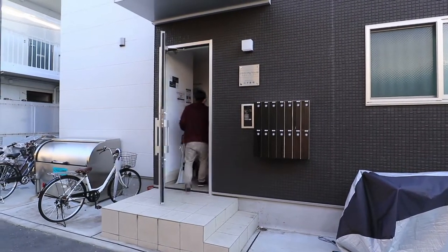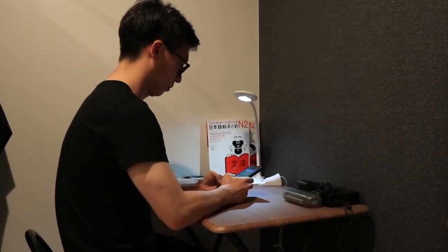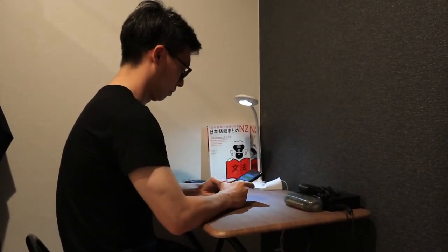Now, there are companies out there that provide services in helping you find a place before you move to Japan so that when you do get here, you can settle in very quickly. You'll probably see photos or videos of the place, but you just can't really get a good sense or feel of how the place really is.